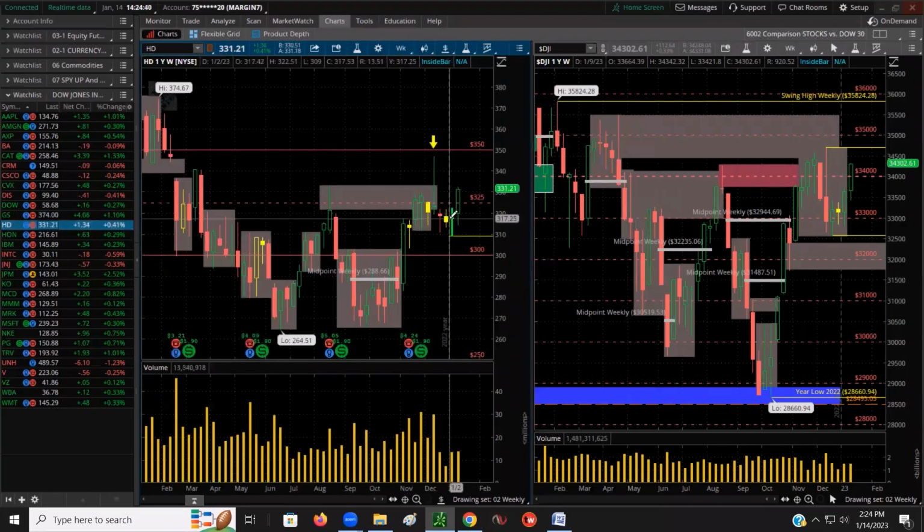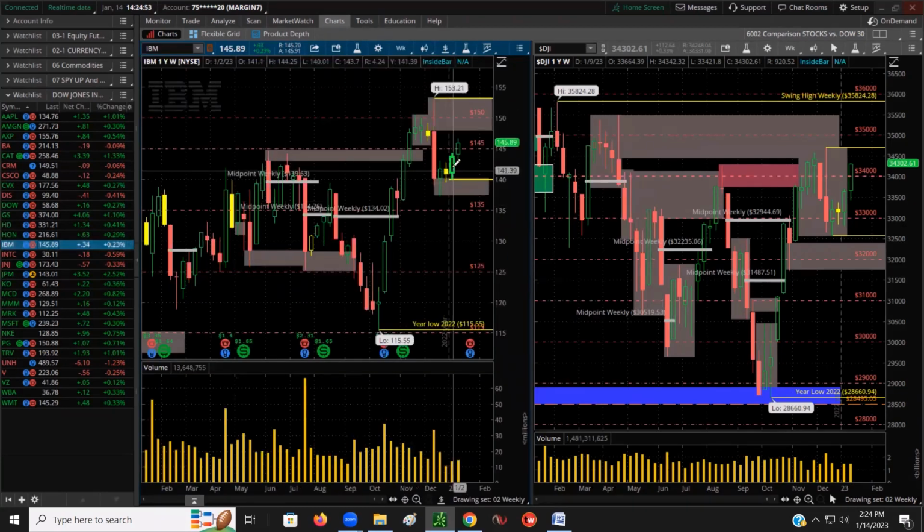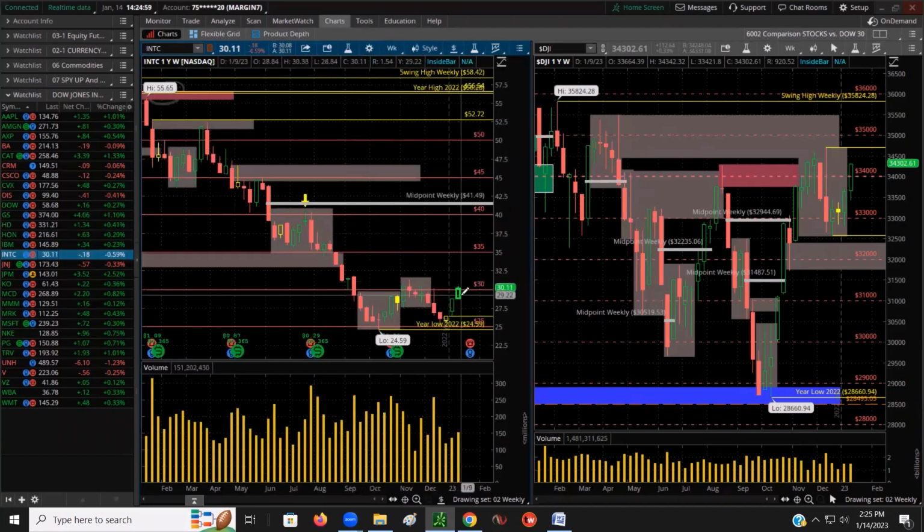Home Depot, green, higher high, higher low. Honeywell, green, higher high, higher low. Still in a big consolidation here, just like the other ones. IBM, green, higher high, higher low. That's good. They're doing good for this year already. Intel, green, higher high, higher low.